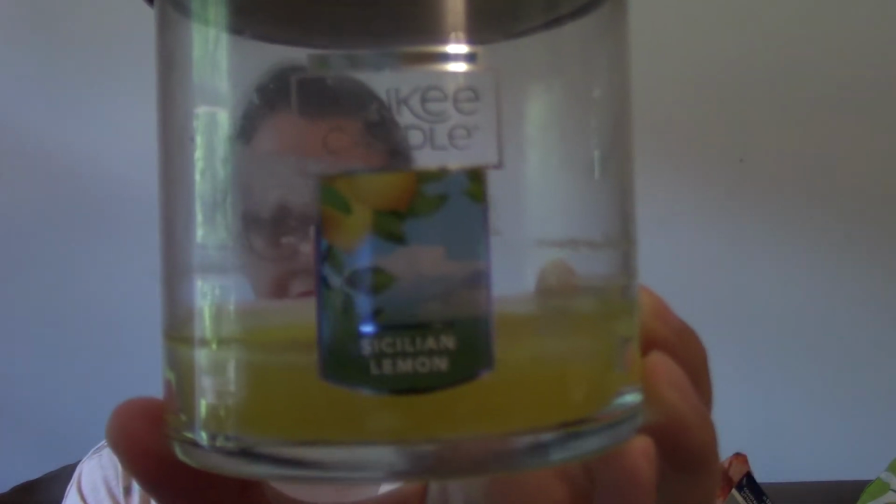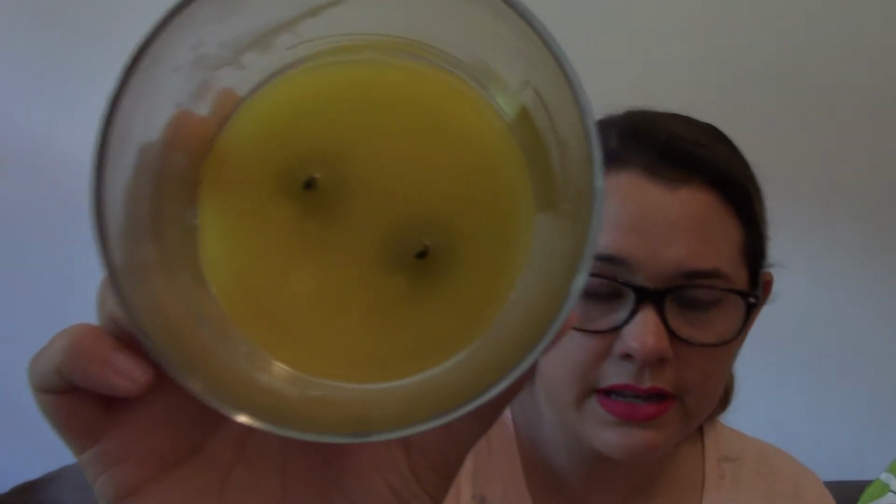I got to finish a Sicilian lemon. This is the medium 2-wick tumbler, which I believe is a newer size that they have, but this was paraffin, and this was just a beautiful lemon scent. Not like lemon Pledge, but it wasn't sugary sweet either. It was just very nice, and it burned pretty well. As you can see, the glass is pretty clean and it extinguished itself.